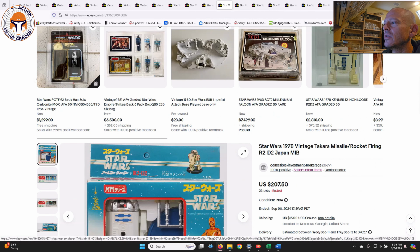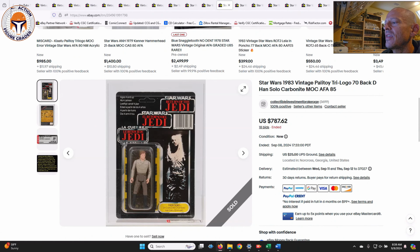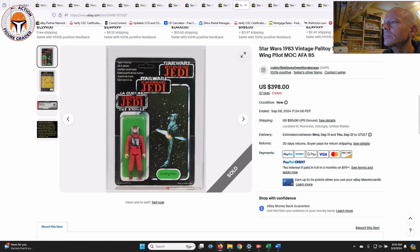I accidentally included the rocket firing Takara R2 twice, so ignore that. We've got the Han Solo in Carbonite, AFA 85, unpunched, no price sticker, $787. I think that one was actually a really good deal relative to some that we've seen sell for more than that. It wasn't a steal, but it was a very fair price at $787.